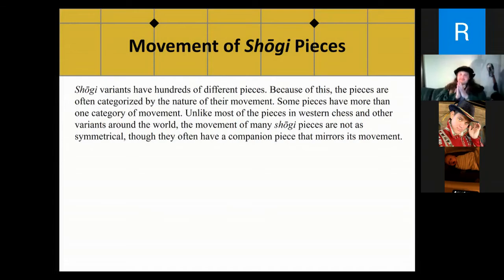Now, if you think about European chess, you could do the same thing here. In European chess, you have your basic steppers, one step. The pawns take only one step, ignoring their first rule. The kings take only one step, ignoring the castle rule. You have your range movers. Those can take an unlimited number of spaces in particular directions. The rooks, orthogonal, the bishops diagonal, the queen in any direction.